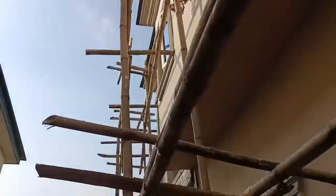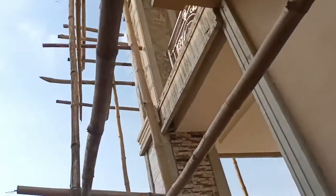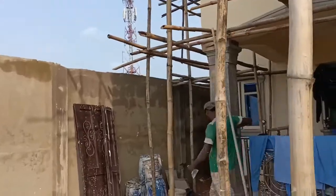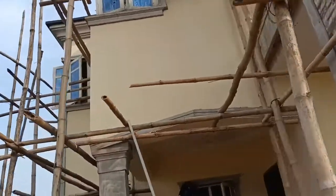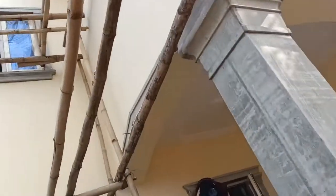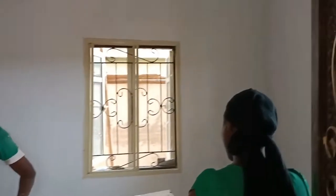You can see the beautification of this house. Are you through with the waiting room? Okay, I'm going inside now. Join me as I'm entering inside. We both use purely gum screeding. The owner of this house has made a good choice.